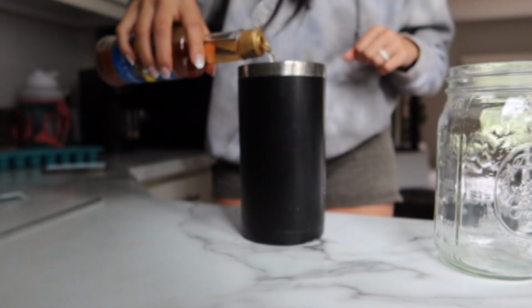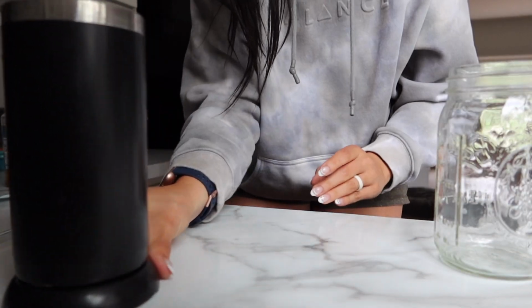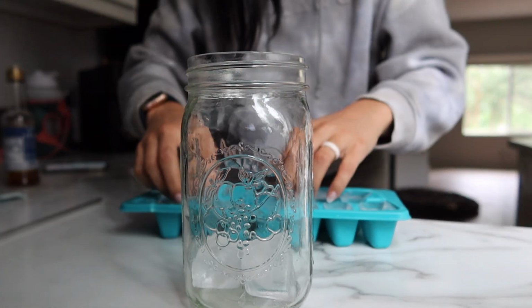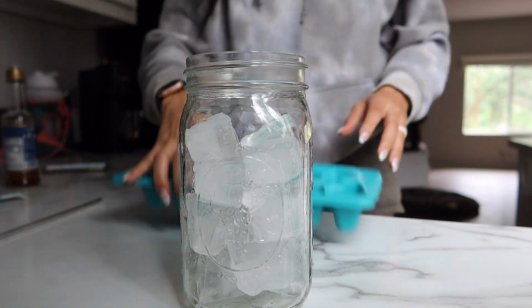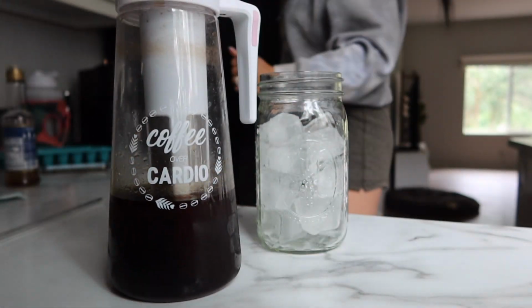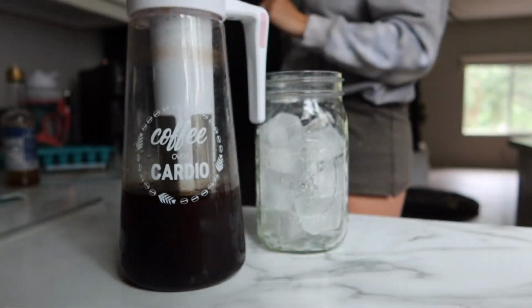This frother is from Walmart. It was pretty cheap. It froths hot milk, but I'm still going to be adding it to my iced coffee. So I went ahead and put that on. Now I'm adding ice to my mason jar. I know, super bougie with my ice tray. Then I'm taking my Coffee Over Cardio cold brew. I believe this is the Wild Thing glazed donut from Coffee Over Cardio.